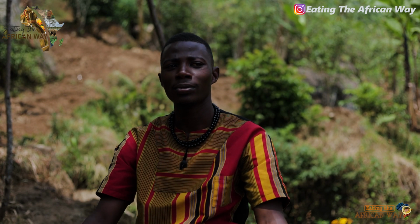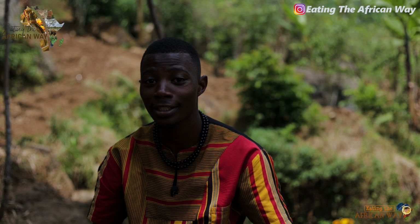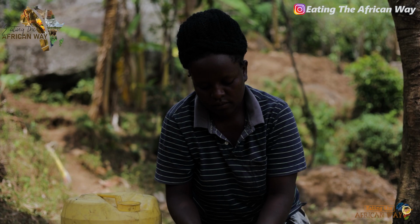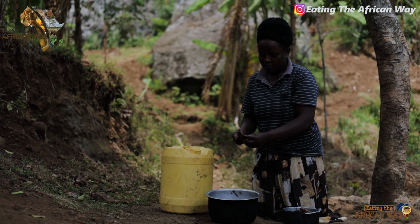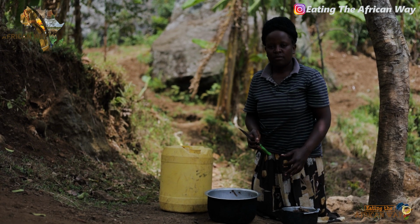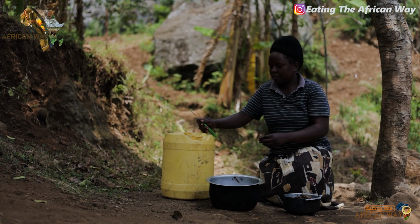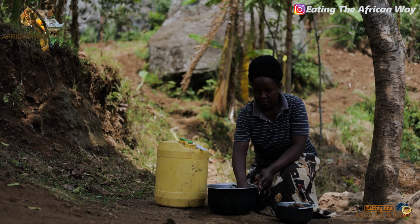So let us go to the next step, because the lady is so fast. I don't know what is now going on, but let us go and see what is happening. So the lady is done with the cleaning of the unwanted parts from our Kamalia, our today's traditional food from eastern Uganda, from the land of Masava. So the next stage is, I think we are going to cook and see how this comes out.